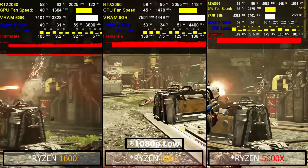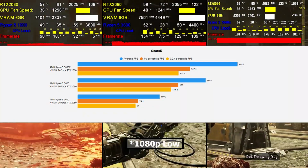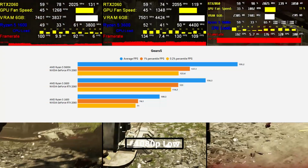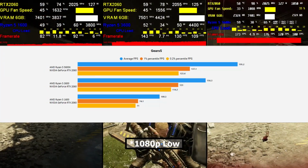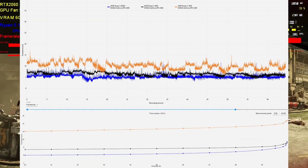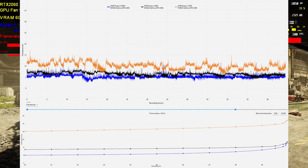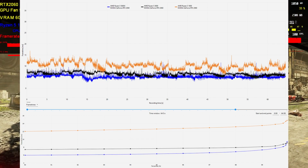In Gears of War 5 it is utter devastation for each generation. 3600 is 56% faster than 1600 and 5600X is 25% faster than 3600. 5600X has the most consistent frame time too. But do not get me wrong, 3600 and 1600 are also very consistent.